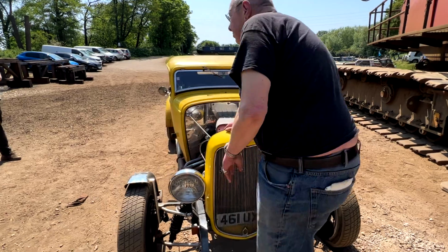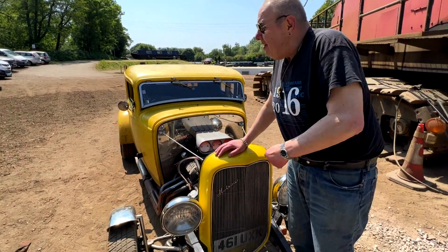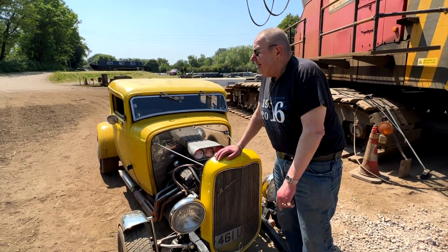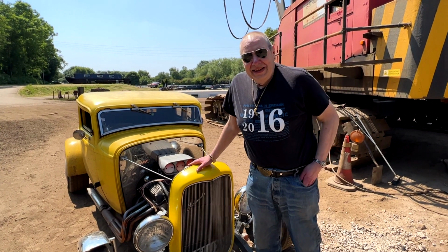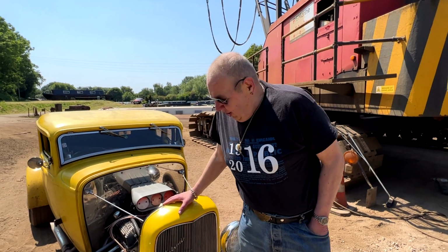Have you seen that clip of Bonnie and Clyde stood at the front of a car with guns? No. It's one of these. Yeah. It's a '32. So, hello Lou, my old mate Lou. So this is your car. Tell us about it. What is it?